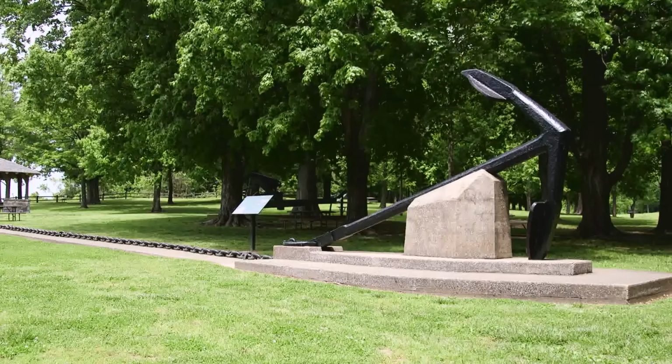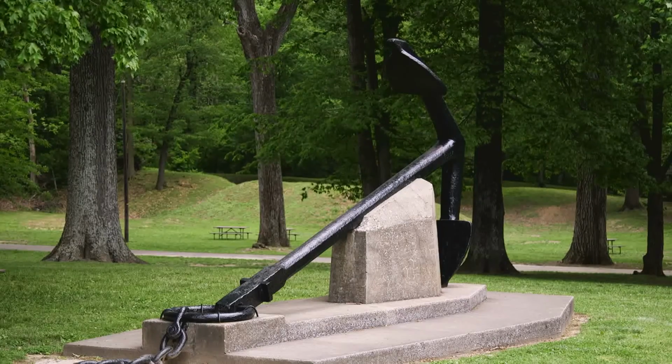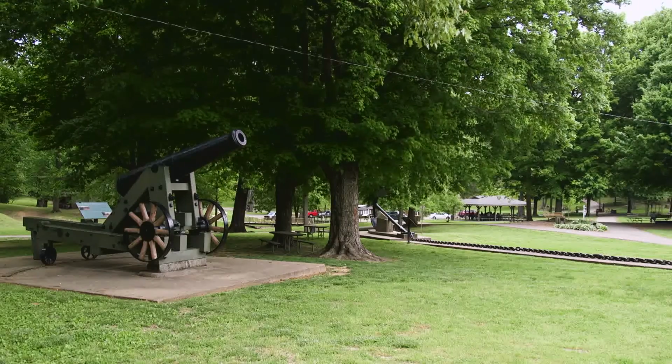The anchor and chain was put here to stop northern boats from going south. The anchor was buried on this side. The chain was floated across the river on wooden rafts, and then it was tied up in some trees on the Belmont side. It worked for a little while, but its own weight made it sink, so it didn't get a lot of use. It was good in theory, but it didn't really pan out.